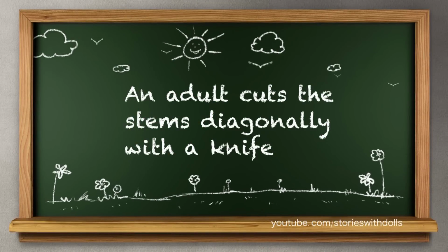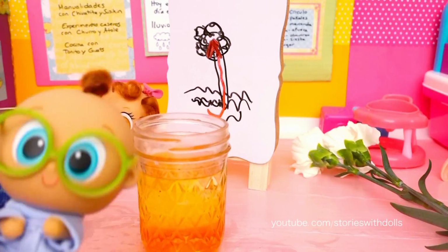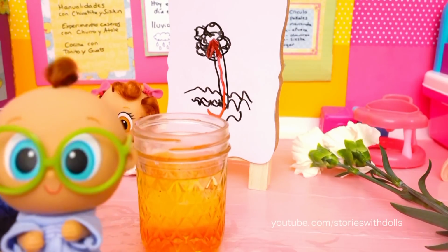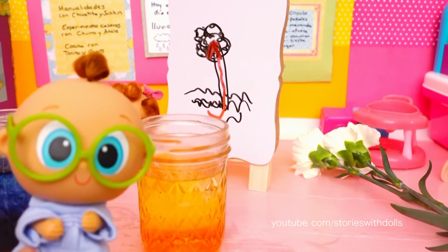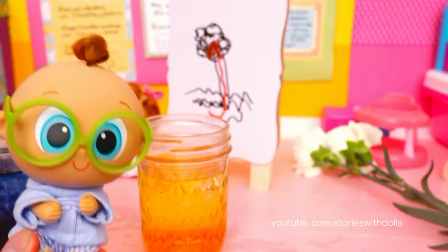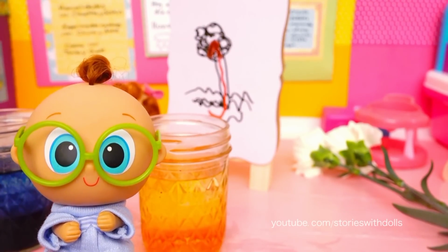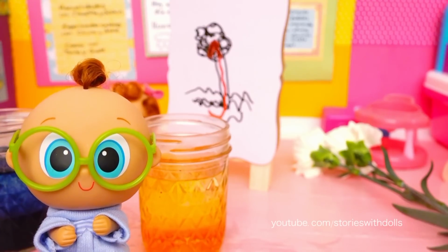Next step. An adult should cut the stems of the carnations diagonally with a knife. Churro too? I'm sorry, Churro, you won't be able to do it this time because when we're doing an experiment, it's super important to follow the instructions, and the instructions say that an adult should cut the flowers. Do you want to know why? Because if a kid uses a knife, they could cut themselves, and that wouldn't be good.